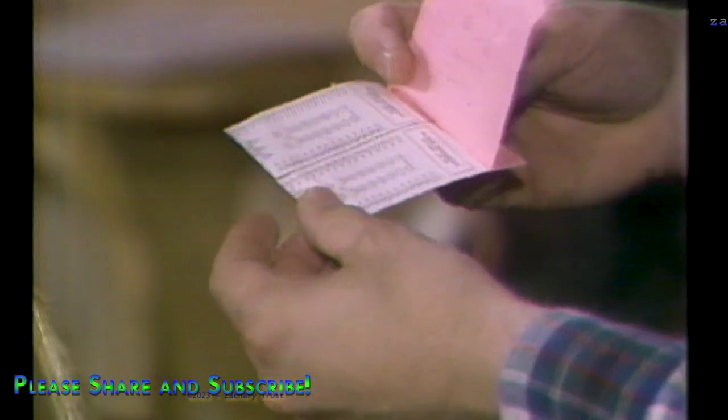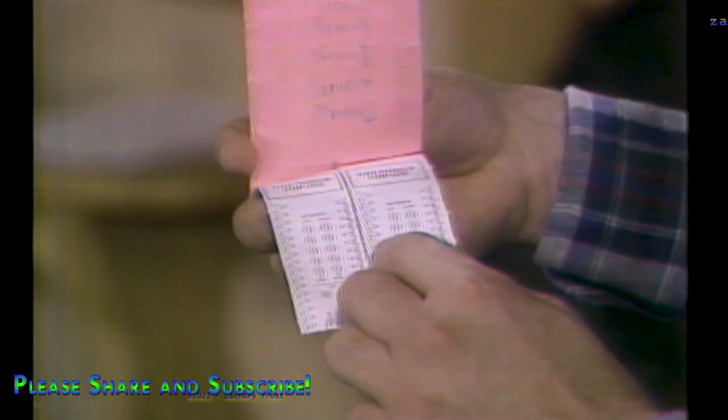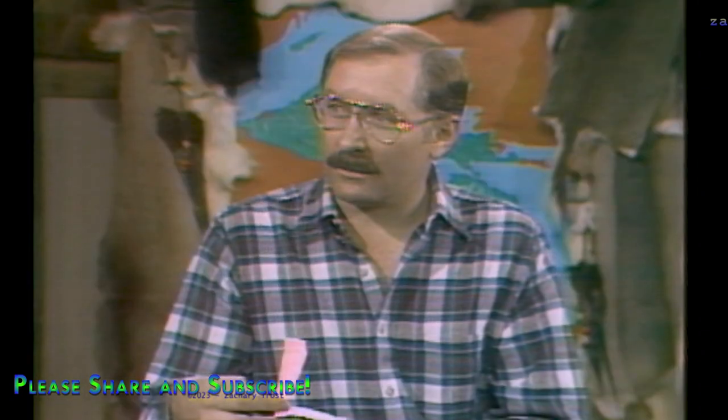But the old paper tags, the ones that Alan was complaining about here, they can't be used again. Once you punch this paper, it's punched for good. So it's likely that the DNR will stick to the paper back tags and not go back to the metal ones. Plus, they're easy for the dealers to handle, too.